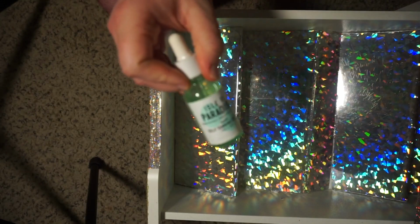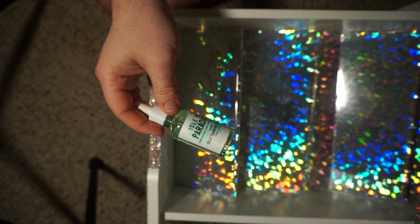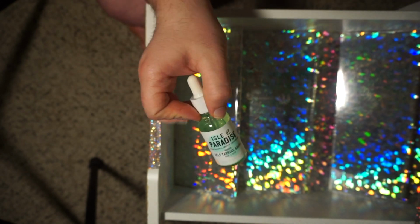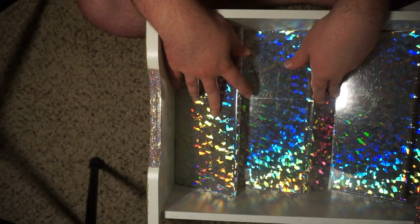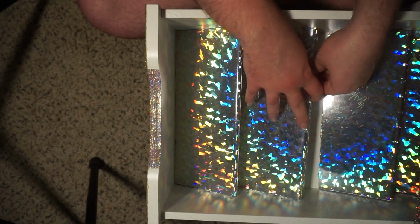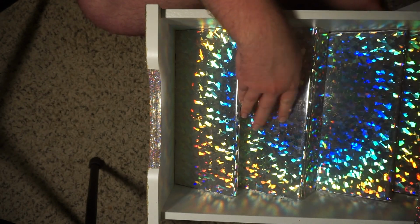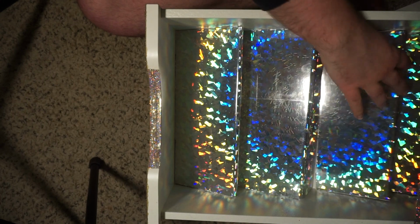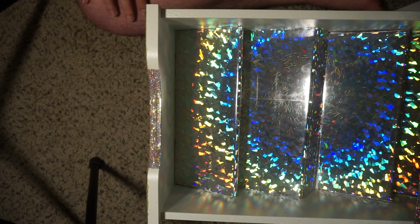This is Isle of Paradise bronzing drops. I'm afraid of these. I got them gratis. I would like to try them, but I also think I'm gonna mess it up. But there's that. All right, so I'm gonna put everything back in the drawer. And that one was really easy because there were no hard choices to be made. So yeah, I'm just trying to get this all ready for my stuff to go back in.